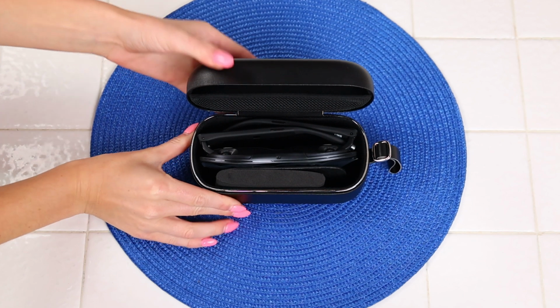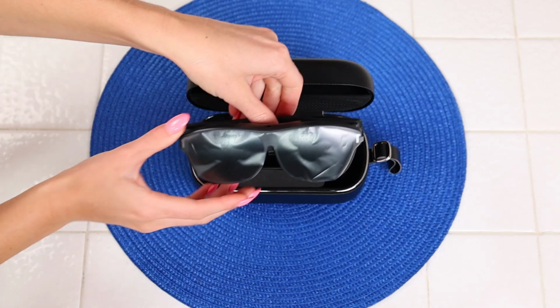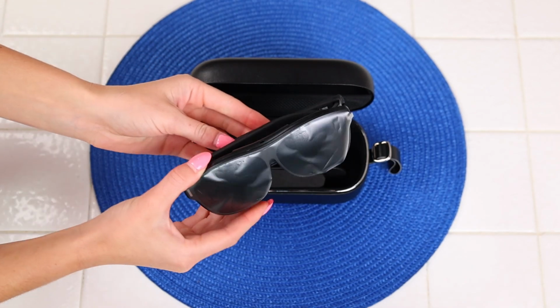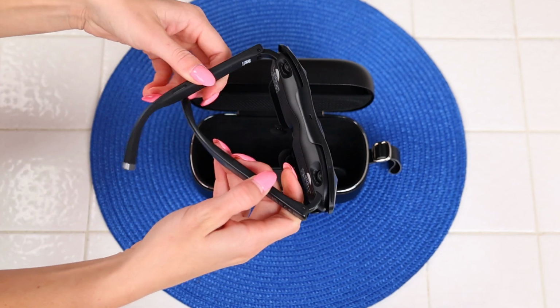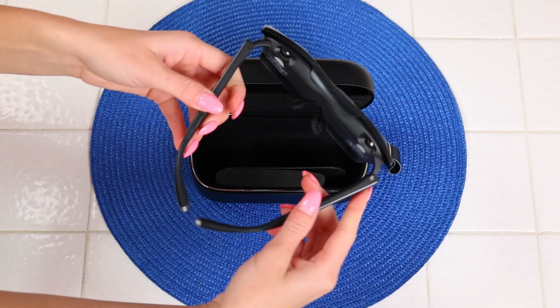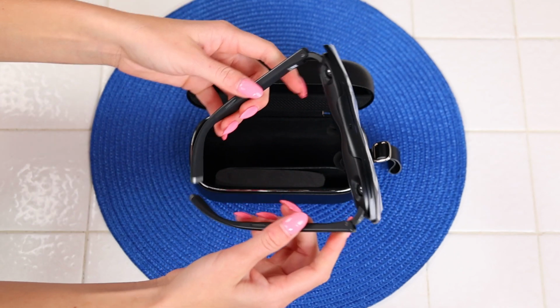I opened up the case, I pulled the glasses out. They came wrapped so nothing would get scratched during shipping. The temples are very flexible, making them super comfortable against your head. You're not going to get a tired head or a headache. They have the perfect fit and give.